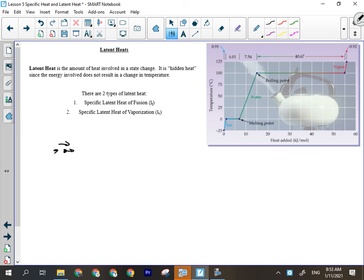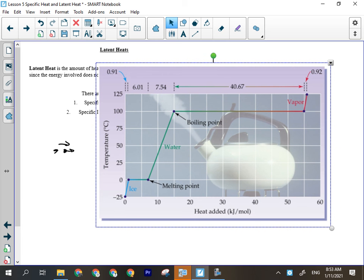But every time you pull those particles further apart, that requires way more energy than it does to just make them move faster. A change in kinetic thermal energy is nothing compared to a change in potential thermal energy. And that's why we see the heating curve of water looking like this picture here. So this is what happens when you add energy to water.